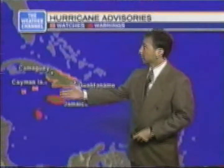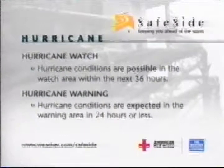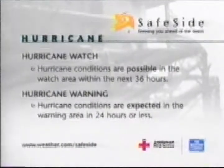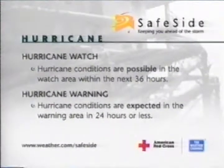As we take a look at the current warnings and watches, hurricane warnings are in effect for Jamaica, hurricane watches for eastern Cuba and the Cayman Islands. These hurricane watches in the Cayman Islands may be upgraded to hurricane warnings later today. And in case you are not familiar with watches and warnings, a hurricane watch means hurricane conditions are possible in the watch area during the next 36 hours. And a hurricane warning means hurricane conditions are expected in the warning area in 24 hours or less.